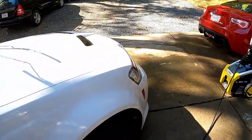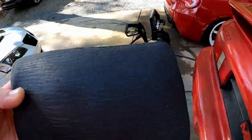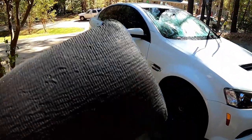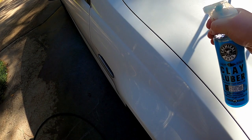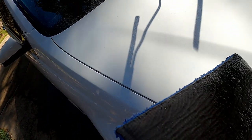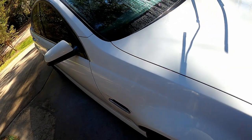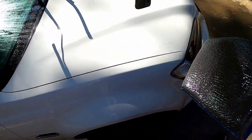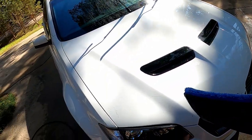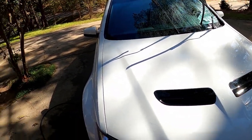Let's hit it with the clay lube. Okay, so with the clay luber, it's very, very important to keep it lubed up. You don't want to let it get dry. We're gonna spray it heavy on the paint, heavy on the pad, and you're just gonna wipe the panels down. Oh yeah, and you can feel it picking up contaminants. It's gonna be kind of grippy. Yeah, I might need two hands for this. I'm gonna put you guys down.